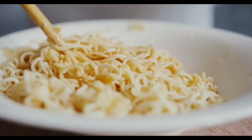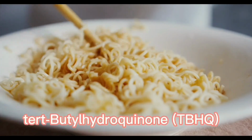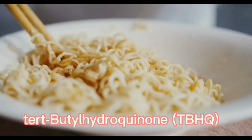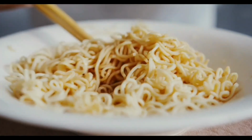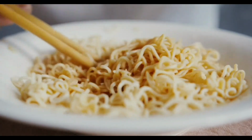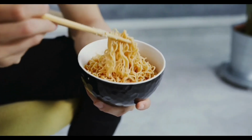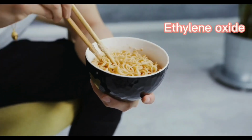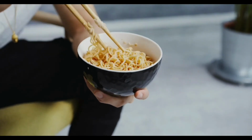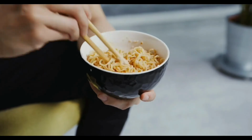It was also identified that the substance found in instant ramen called TBHQ, a petroleum byproduct used to preserve cheap processed food, can cause metabolic syndrome on top of the high sodium and MSG content. They also found a cancer-causing substance known as ethylene oxide, a known human carcinogen that is linked to the development of lymphoma, leukemia, and breast cancer.